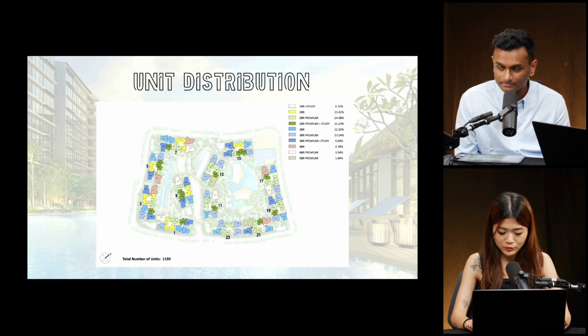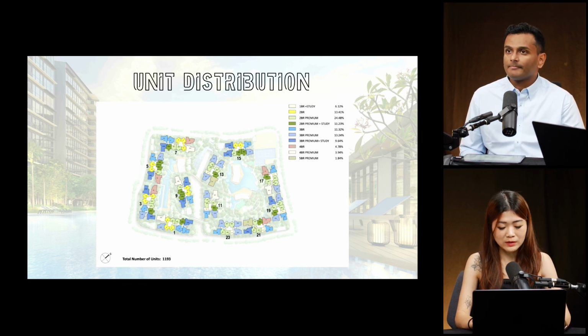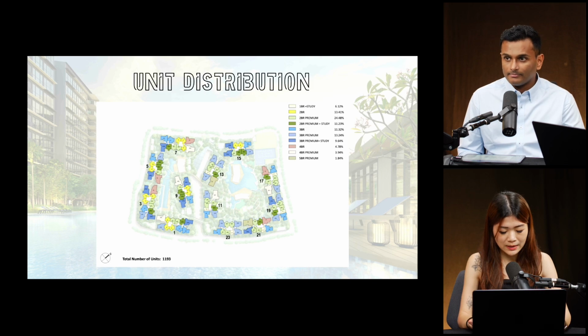Okay, so for unit distribution, I think you can just see from the screen here. Likewise, for 1 to 2-bedders, there's actually a lot of it here, 56%, and then the rest goes from 3-bedroom all the way to the 5-bedroom premium, for 44%.